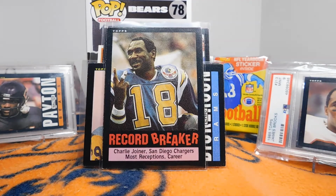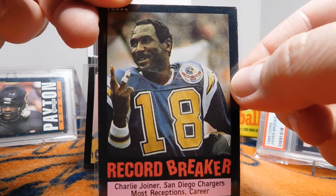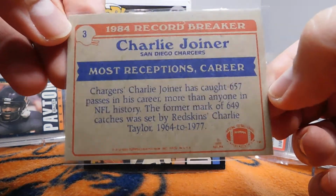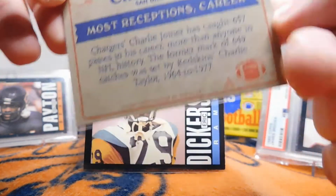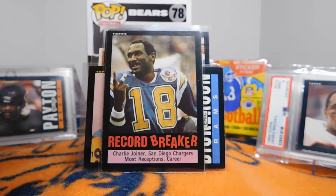And here's a record breaker for Charlie Joiner for the most receptions in a career. And just to show you how the game has changed, the all-time record for receptions was at the time 657. And if you were to look at the all-time mark now, that's not even close.